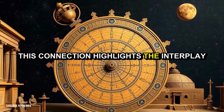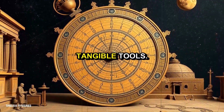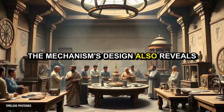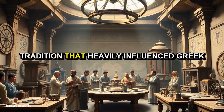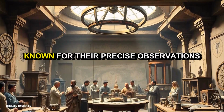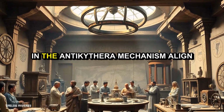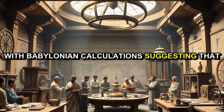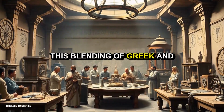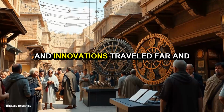This connection highlights the interplay between theoretical astronomy and practical engineering in the ancient world, where ideas were transformed into tangible tools. But the story doesn't end with Greek scholars. The mechanism's design also reveals traces of Babylonian astronomy, a tradition that heavily influenced Greek science. The Babylonians were masterful astronomers, known for their precise observations and mathematical models of the heavens. Some of the gear ratios in the Antikythera Mechanism align with Babylonian calculations, suggesting that its creators may have drawn on this rich body of knowledge. This blending of Greek and Babylonian expertise underscores the interconnectedness of ancient civilizations, where ideas and innovations traveled far and wide.